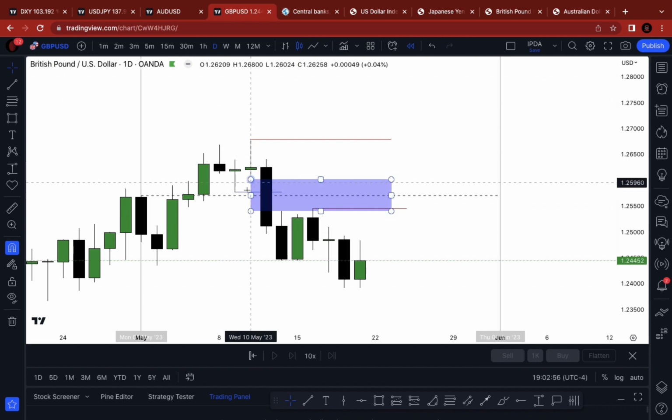1, 2, 3. That's a swing low formation. Yes, this swing low is also comprised into the swing high. I feel like that tricks people up. This is a swing high and also a swing low. So it's also all in one.